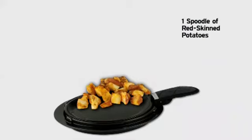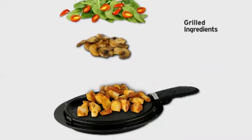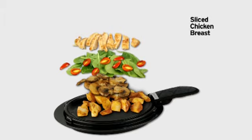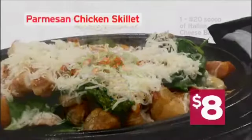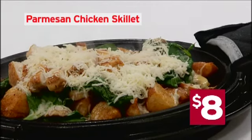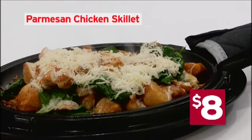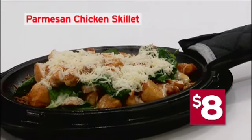To build the Parmesan chicken skillet, place the red skin potatoes on the sizzling hot skillet. Add the grilled vegetables. Place a sliced chicken breast evenly over the vegetables. Evenly distribute 1 No. 20 scoop of Italian cheese blend over the chicken, potatoes, and vegetables. And finish it off by adding a small spot of margarine directly on the skillet to make it sizzle. Now, like all other $8 items, the Parmesan chicken skillet includes a choice of soft drink or coffee.